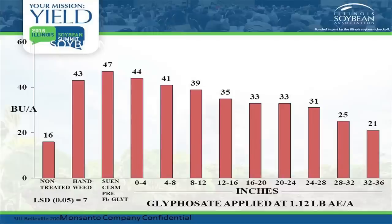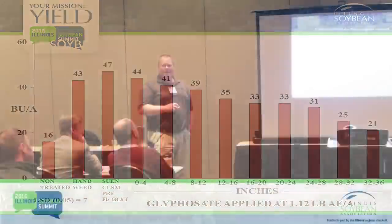So we let the weeds get up to 0 to 4, 4 to 8, 8 to 12, you see it gets pretty extreme here. And if you're controlling weeds when they're 2 foot tall or more, it's not going to yield. It probably looks a lot better than this at the end of the season from the combine seat, but it's not going to yield a whole lot better than that. So the damage is already done at that point.